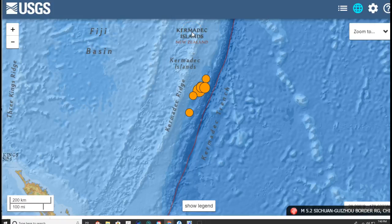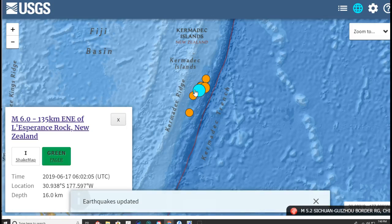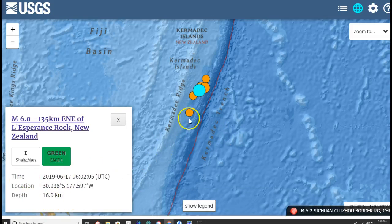This is Scott, and I'm going to be doing an earthquake update on a couple of hot spots where we've had some fairly good sized quakes with aftershocks. We're starting first down here just north of New Zealand in the Kermadec Island area, and we had a 6.0 strike at 6:02 UTC today, and it was only 16 kilometers deep.